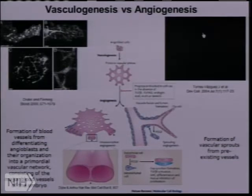A different process is vasculogenesis, which is also the formation of vasculature, but in this case from undifferentiated angioblasts. Both of these processes are very prominent during embryo development. Angiogenesis also occurs in adult organisms. There are scarce reports of vasculogenesis occurring also in adults, but it's not as prominent as angiogenesis. So, formation of vasculature from pre-existing vessels.